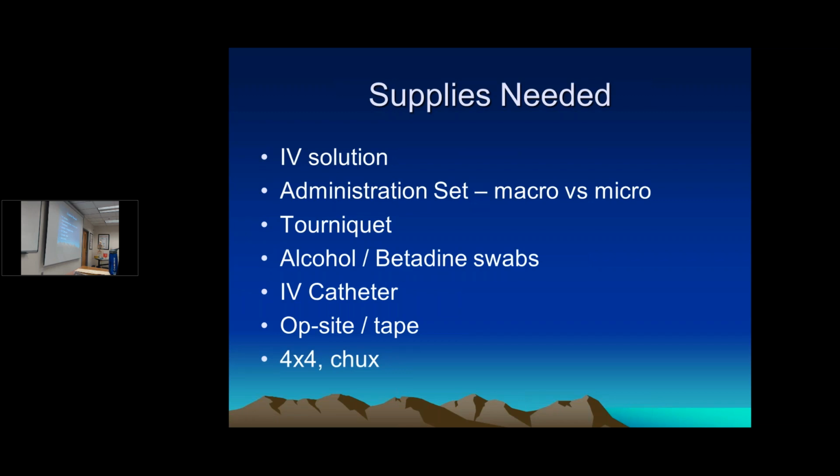Yes, dopamine is generally in D5W. But dopamine is given only as a secondary drug, not as a primary drug. Okay. So yes, the answer to that is yes.